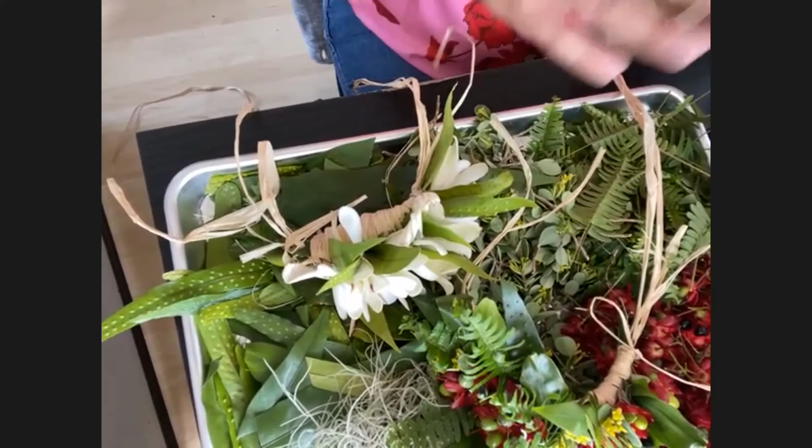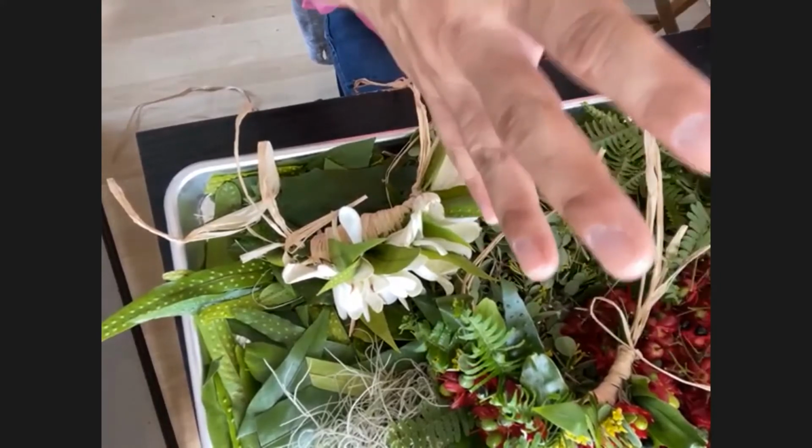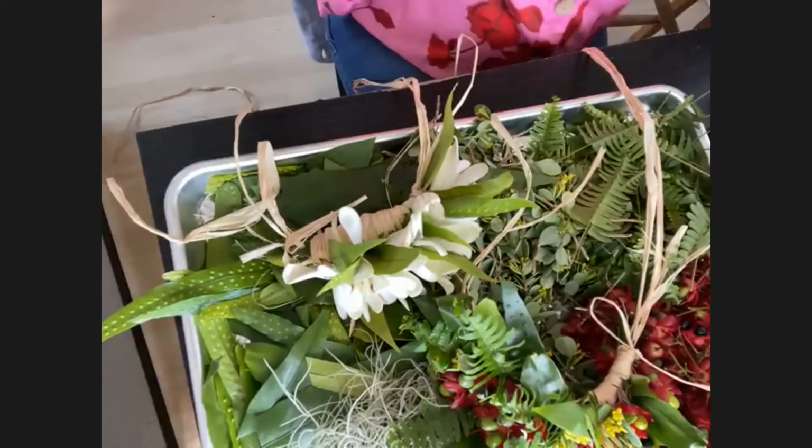I'm sure it looks like all of you have way more stuff to use, so feel free to make more lei after this, because that's what I'm going to be doing with all this extra stuff, is making more lei. So I'm just going to continue this other lei that I've been making and make a full lei po'o. I might as well. I have all the foliage for it.